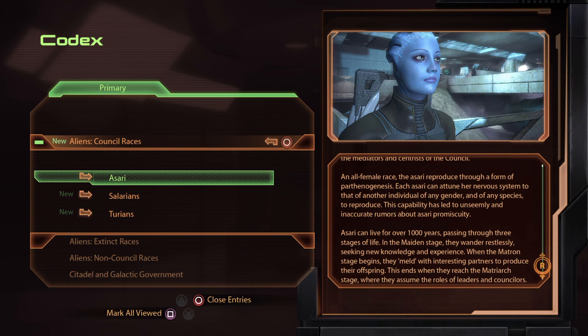Asari can live for over 1,000 years, passing through 3 stages of life. In the maiden stage, they wander restlessly, seeking new knowledge and experience. When the matron stage begins, they meld with interesting partners to produce their offspring. This ends when they reach the matriarch stage, where they assume the roles of leaders and counselors.